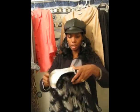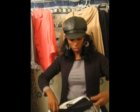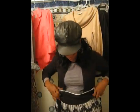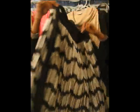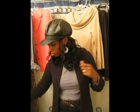This is a skirt by AB Studio. Very pretty skirt with the belt. Black and white. Where's the belt? Right there. Here we go. Very cute print for spring and summer. Love, love, love. As y'all can tell, I'm in so much love all the time.